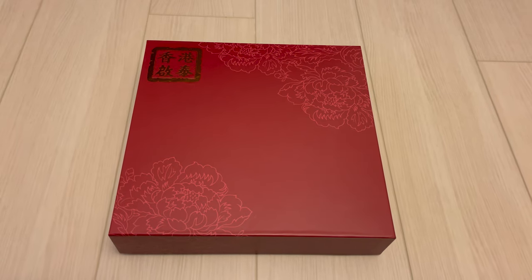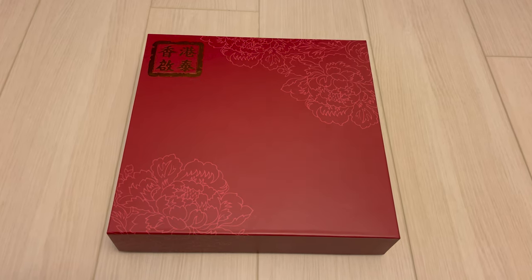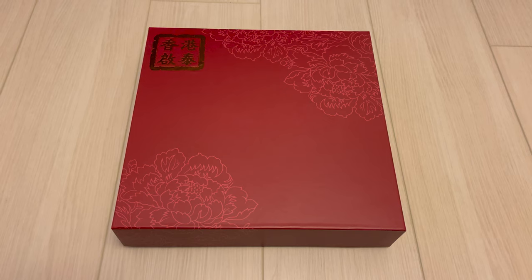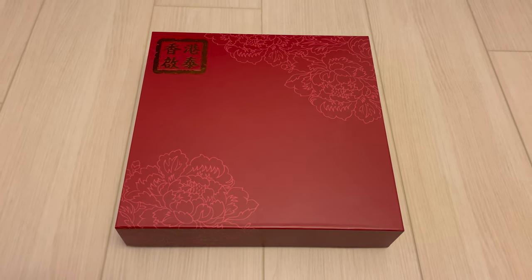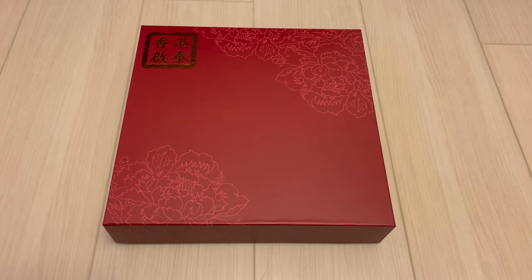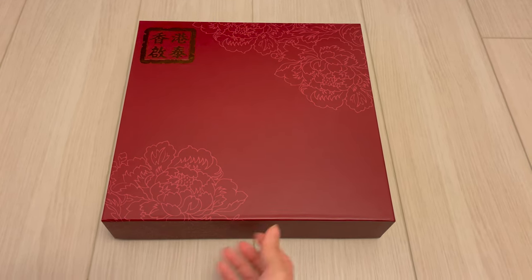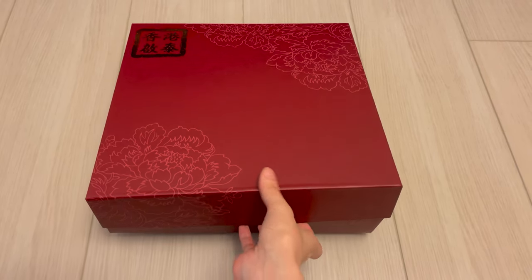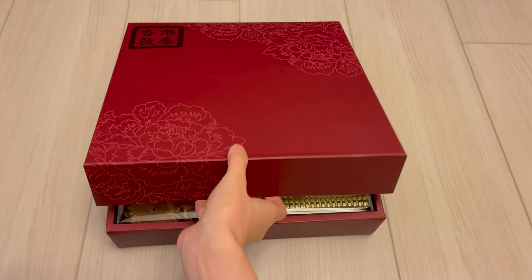We are getting closer to Chinese Lunar New Year. And usually around this time, we have to visit our elderlies and friends with a box of goodies such as candies, chocolates, or Chinese dry goods. Now I want to show you guys what I got for my aunt this year.